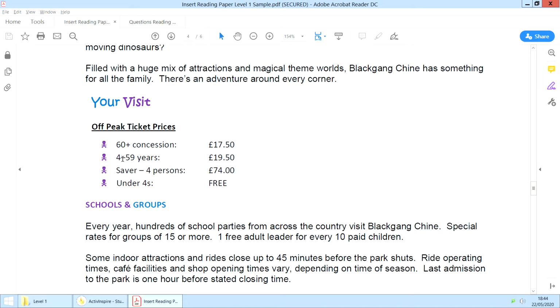If you are between the ages of 4 and 59, which is a 55-year spread, which is impressive, you pay £19.50. And if you are in a group of 4, say you're a family, mum, dad, 2 kids, for example, you'll pay £74. Okay, if you are under 4, you go free. So that's not a bad price, actually, really, if you consider all the discounts and stuff.